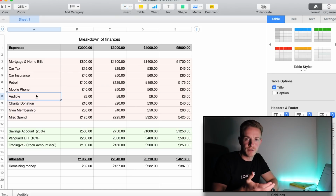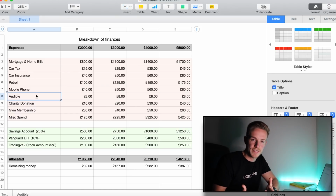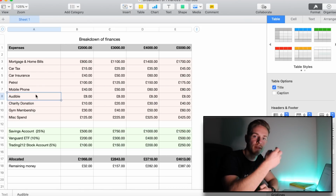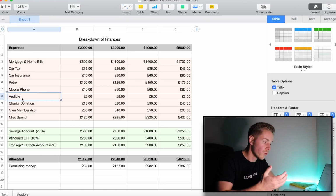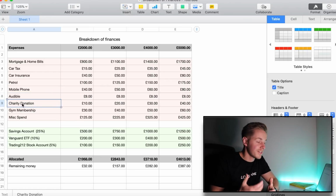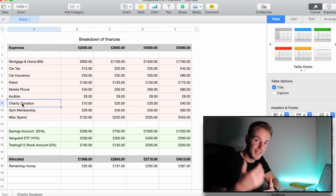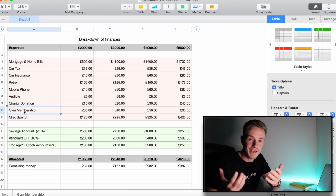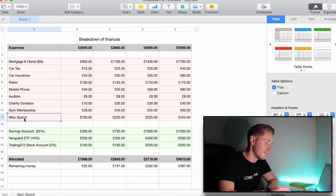Now, looking at these luxuries, I always scrutinise my expenses, but these ones I keep because I think, yeah, these are luxuries, but I really want them in there. So Audible, it's £8 for education. If you only have to pay £8 a month to have some education, I think it's worthwhile. Charity donation, I highly advise this one. If you've got something you're really passionate about, then make a charity donation. Sometimes you've got to give in life without expecting anything in return. Gym membership, well, health is wealth. And then last of all, miscellaneous spend.